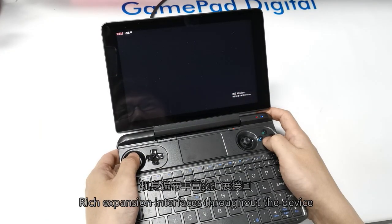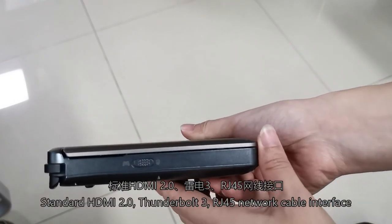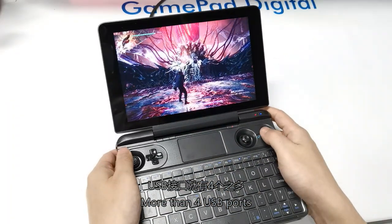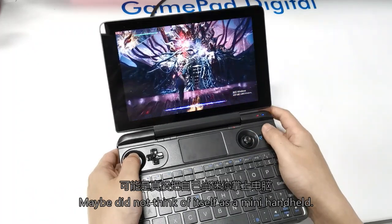There are rich expansion interfaces throughout the device: standard HDMI 2.0, Thunderbolt 3, an RJ45 network cable interface, and more than 4 USB ports. It's so unbelievable. You maybe did not think of it as a mini handheld.